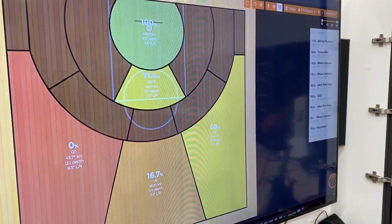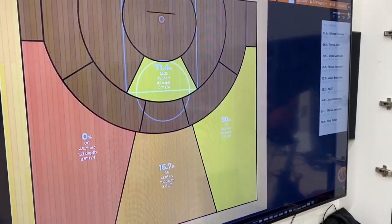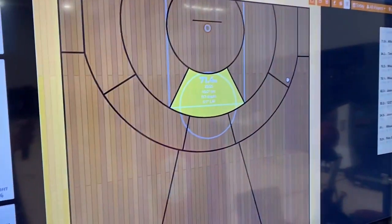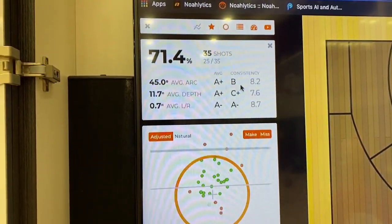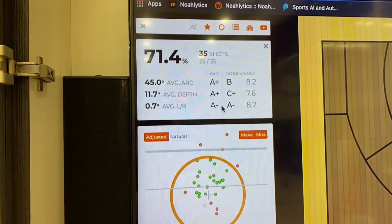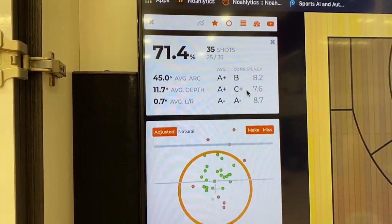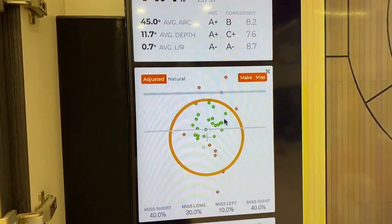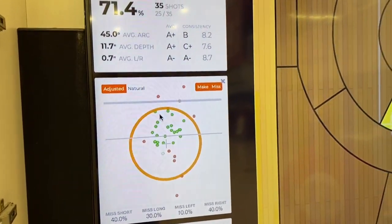So if we want to say, okay, let's start narrowing down what we want to look at. We can filter this by total distance. Okay. And we can get into this where we're just going to look at these shots. So if we come back and look at this, 71% at the free throw line, your arc was really good again. Your left right was about perfect. Again, just your depth. You had a tendency actually to miss long, which is a pretty good thing. That's rare from what I understand. Like guys miss about 4 times as many shots short as they do long, from what I've heard.